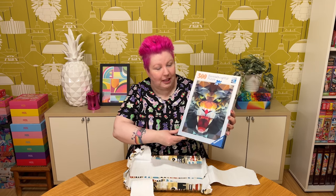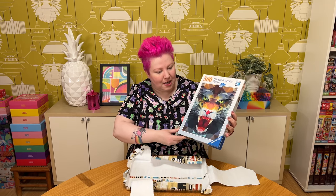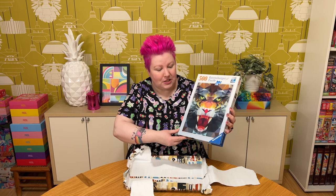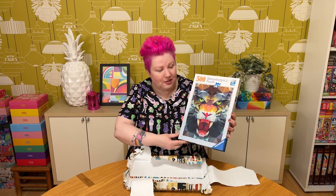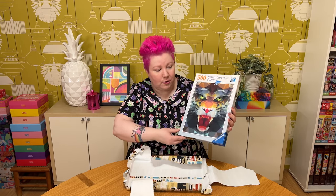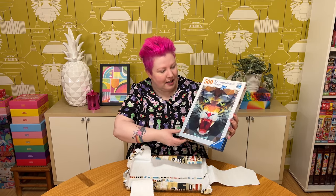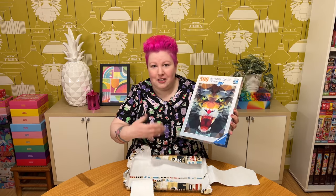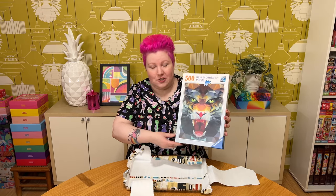But yeah, I actually really like this design. I think it's really cool. Whether I like it after speed puzzling it or attempting to, we'll see. But yeah, I think it's a really cool design. So I'm definitely looking forward to doing this puzzle one way or another. I just hadn't imagined doing it in quite this way, but I think it's going to be interesting.